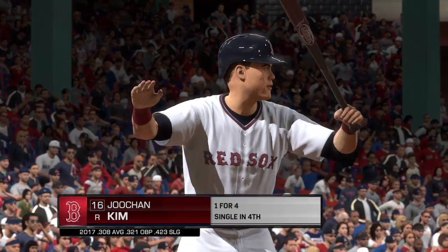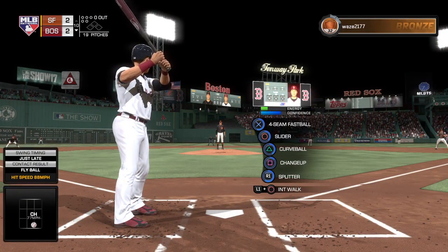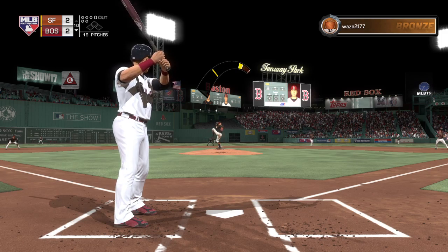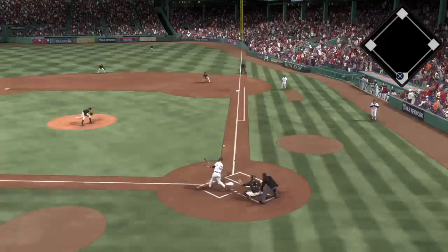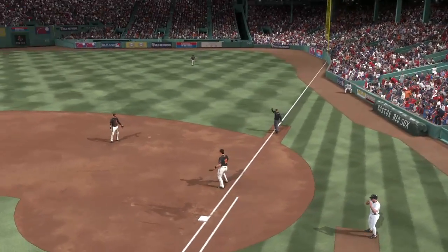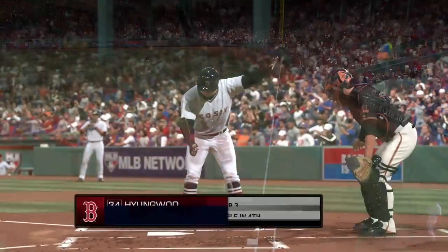So coming to the plate, Kim. He comes into this appearance in the midst of a 1 for 4 day. Number 16. First pitch coming. Here it is. Bat explodes as this has popped up. And he'll steer clear of the flying debris to make the catch here for the first out.